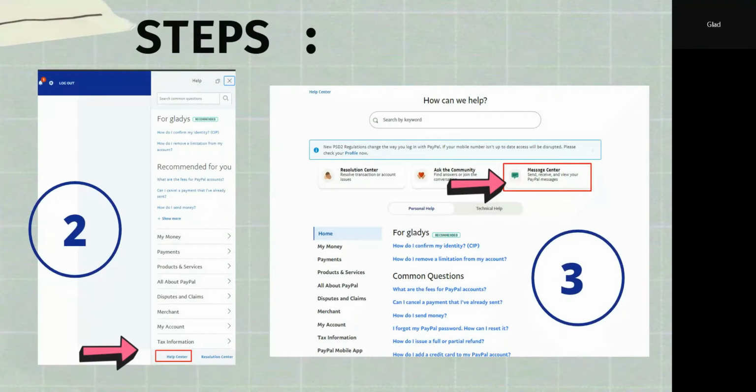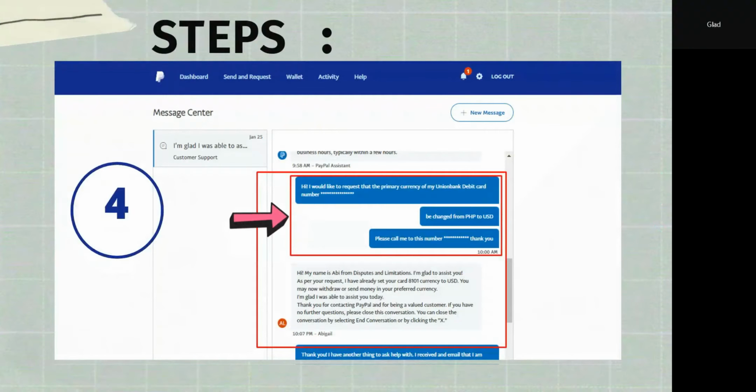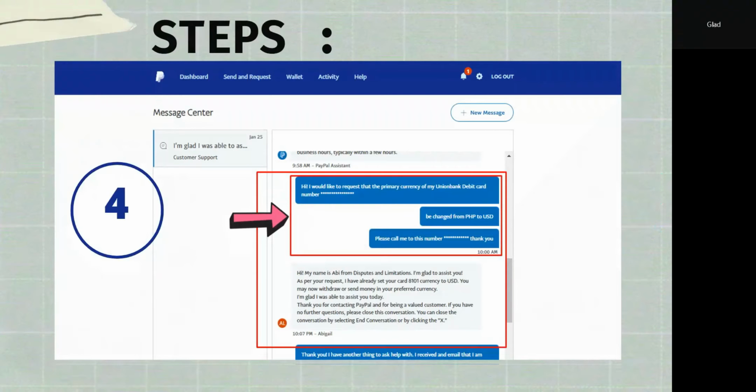So the message that I had here was, "Hi, I would like to request that the primary currency of my Unionbank debit card number be changed from PHP to USD. Please call me at this number." Then just wait. As I said, they will respond promptly after they read your request, and they will proactively follow your instruction. So why do we need to do this? So that whatever is the currency exchange in Unionbank, that will be the currency that will be applied upon transferring your funds. So then after they process it, you can try transferring your funds.